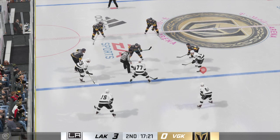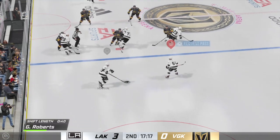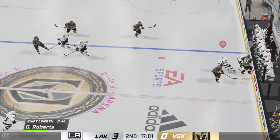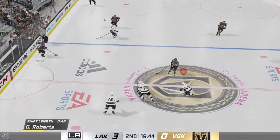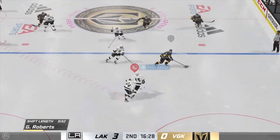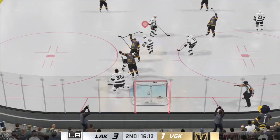Los Angeles getting all sorts of pucks on net, and they lead in a big way here in the second. Carter's won the draw here in the neutral zone. The Golden Knights get a hold of the puck along the boards, tries to get it over to Shattenkirk, moves it over to Cousins. Cousins plays the puck. A chance right in front.